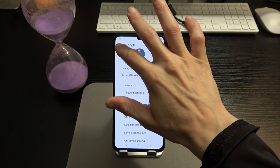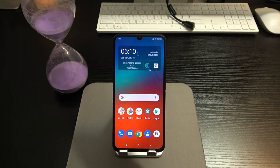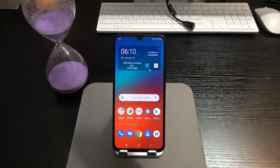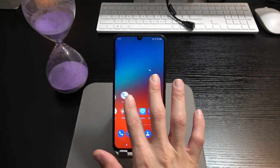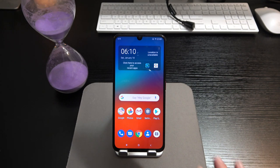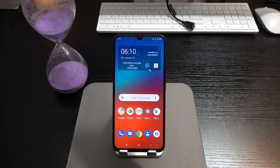But yeah, so that's about it for what we've got under the settings list. Scrolling on the phone, we don't have a 90 hertz display. We're at 60. But the screen is very responsive. As you can see, when I swipe it slowly, the apps and the screen slide slowly. If I do it fast, it does it faster. It's very nice and responsive to the touch.